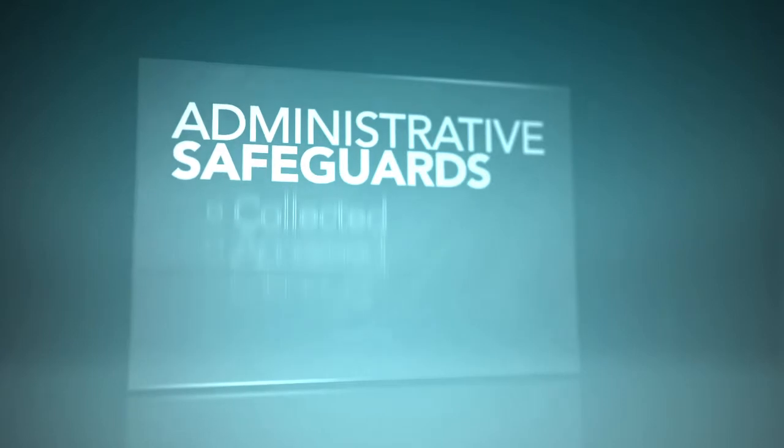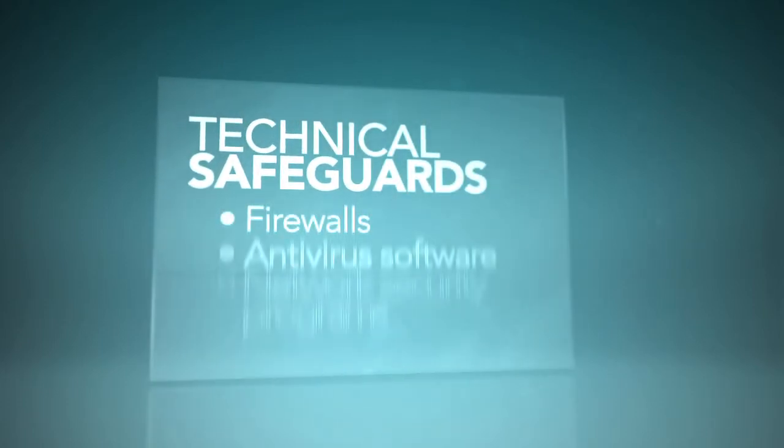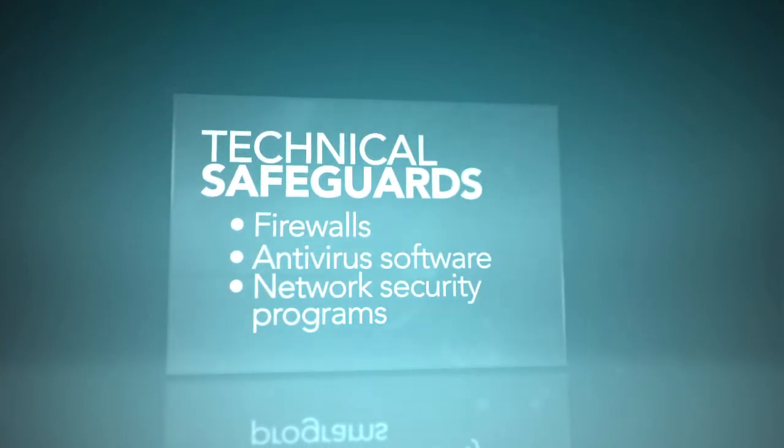When planning the transition from paper to technology, there are administrative safeguards and technical safeguards that have to be in place. The administrative safeguards can be the policies and procedures of how the information is collected, accessed, managed, and audited. The technical safeguards are firewalls, antivirus, the technology that plugs into the network that monitors the access to ensure that you're aware if there's an unauthorized breach. With appropriate hardware and software safeguards in place, there are now options for remote access through smartphones and internet connections. Providers who are on call can give advice and make authorizations from wherever they are, saving critical time in cases of life-threatening emergencies.